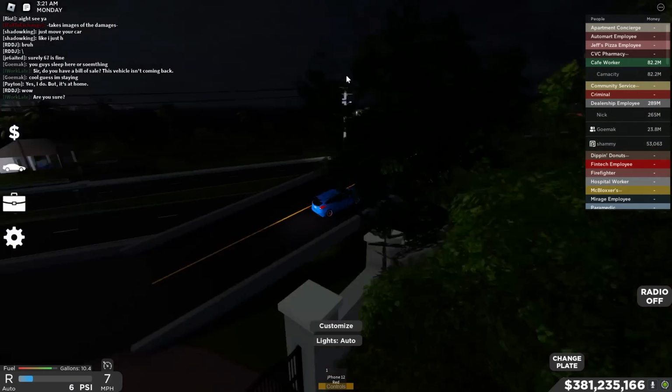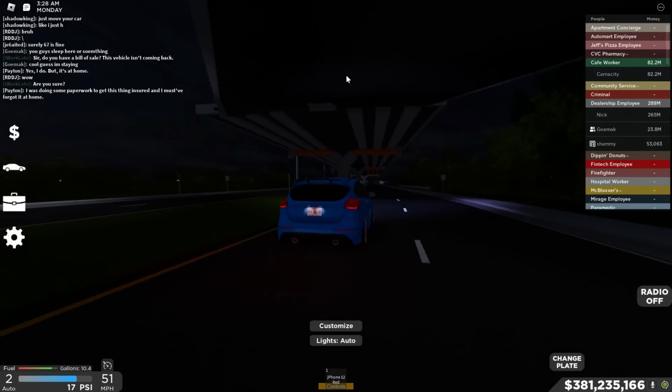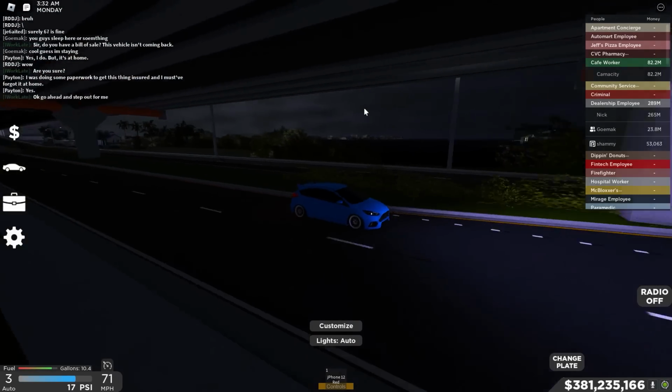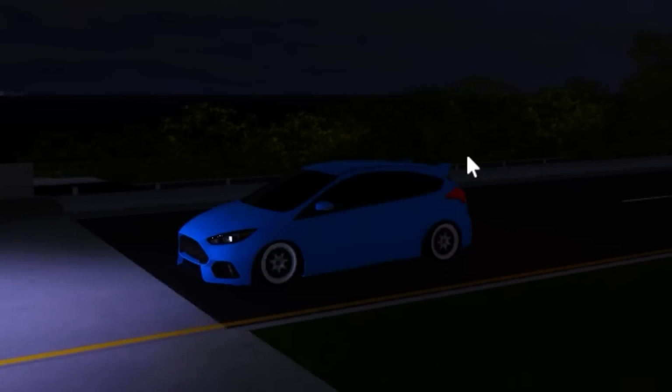Actually, you know what? Wait a second. I'm not heading onto the highway. You know what? Why not go under the highway? Let's see what it feels like to drive underneath. And yo, this is actually really cool. And also, I could just speed down here if there's no cops. You know, if they're all roaming the highway, I imagine just going like 200 down here. Okay, maybe that's a little too crazy.